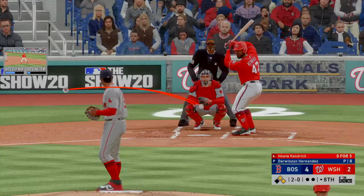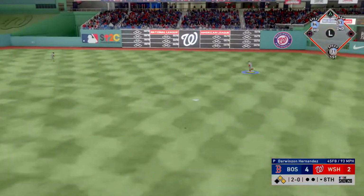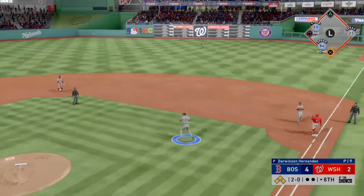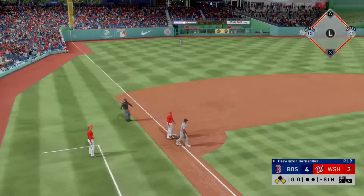Boy, the Nationals could use a big hit right here. They really haven't been able to do much all game long. This would be a great time to get something going. And that gets down as he can't get there in time. And he is in there. The runner from second crosses the plate.